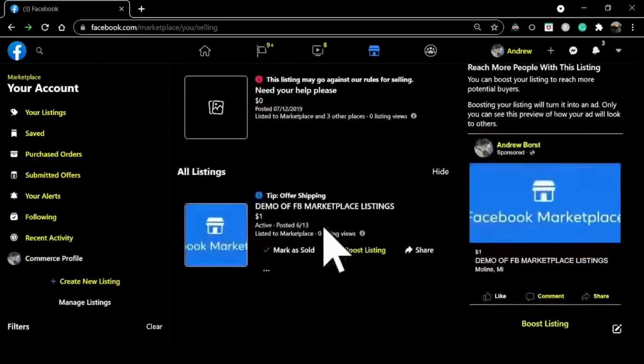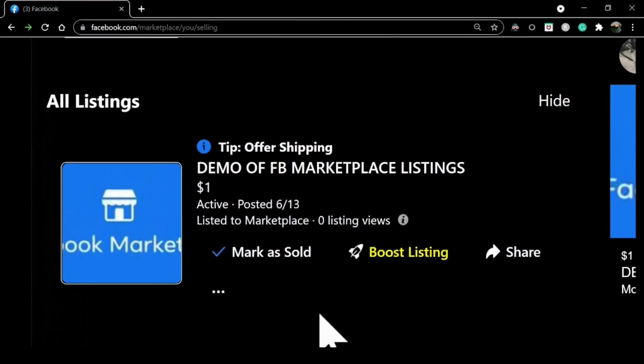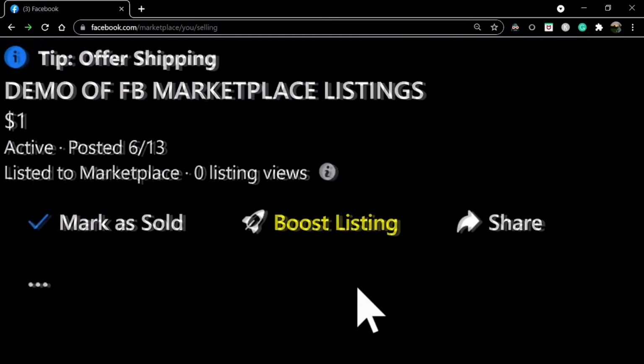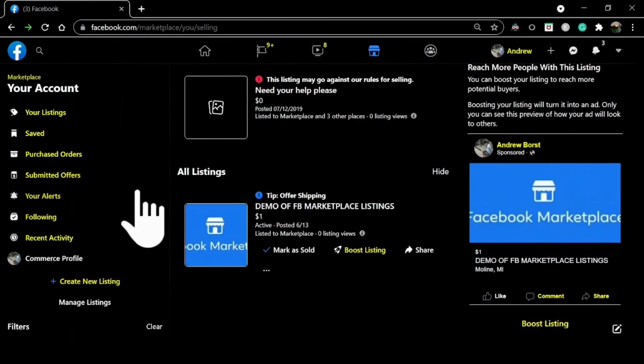And there you go. Brand new listing, and you're good to go for selling your item. It will also show you on your listing that you can still boost it after it's published, mark as sold, and share. That way you can put it out on other social media or on other groups.